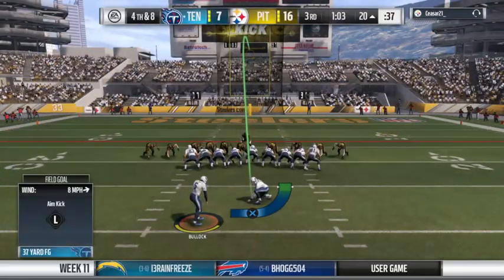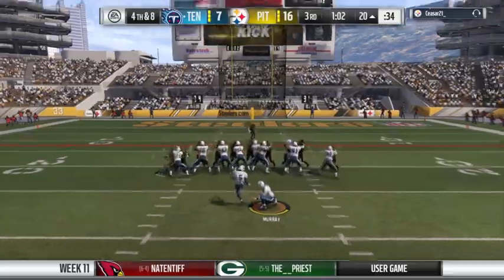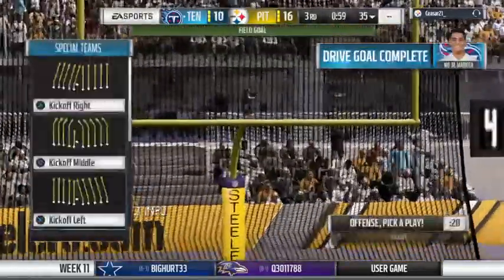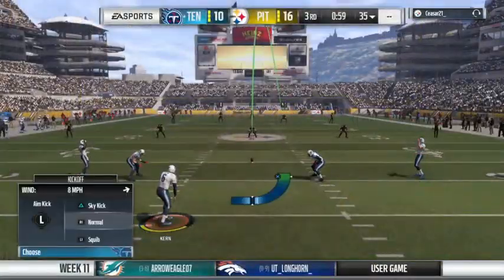Here's Randy Bullock now as he'll go for the field goal. This will be a 37-yard attempt. And Bullock will put this one through. And the deficit trimmed to 6 now at 16-10.